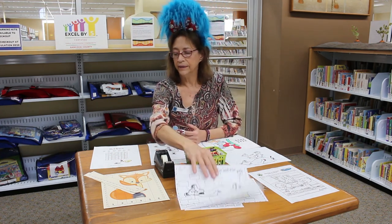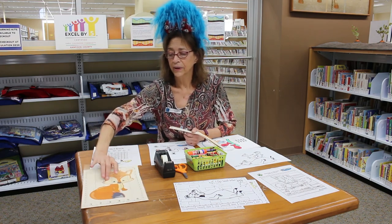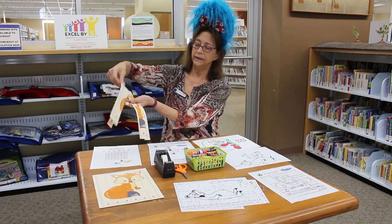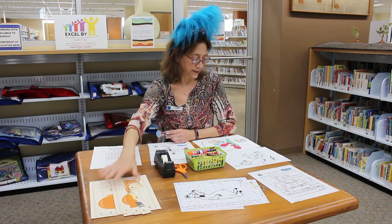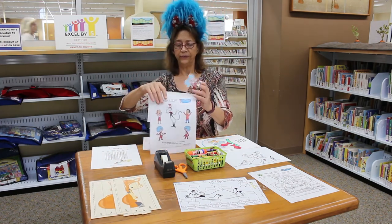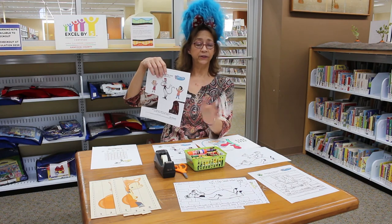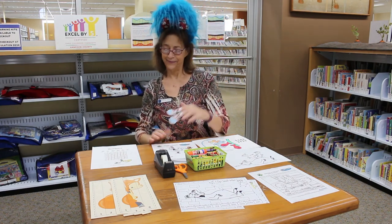We've also got a numbering activity. Since we read a book about a fox, you've got a little puzzle that's got 1 through 6, and you cut those out, and then you can put them back in order and recreate your puzzle, a little counting activity. I've got finger puppets for you to do. Again, you're going to cut those out, and then you can get your parent to help tape them onto your fingers, and you can have a little finger puppet play.